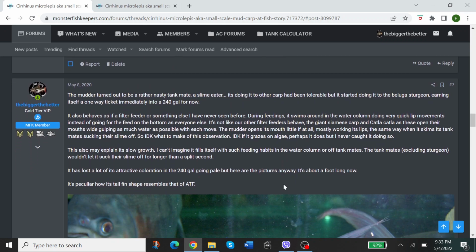What else? Yeah, I noticed its strange feeding habits. The mud carp opens its mouth a little bit, mostly working its lips. So when I throw in the pellets, it swims around with its lips moving fast, as if trying to catch the pellets. I thought, but why not go down to the bottom and get as many as you want because they're lying on the bottom? I don't know. It's a funny feeder, and I already sensed 2 years ago that we're going to have a problem with it. And it's also very slowly growing.